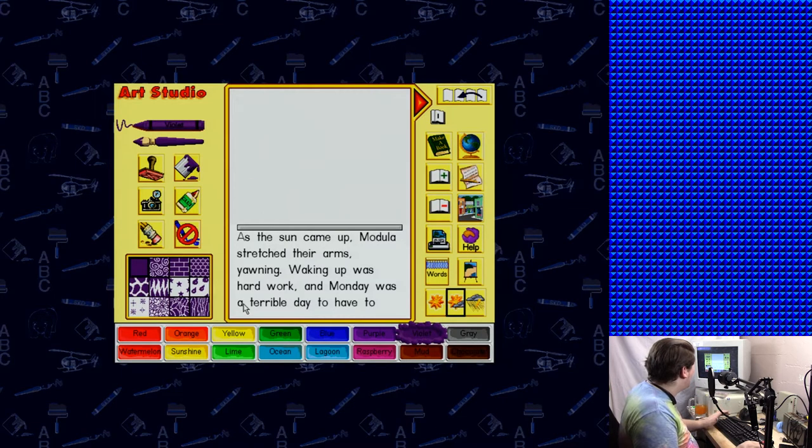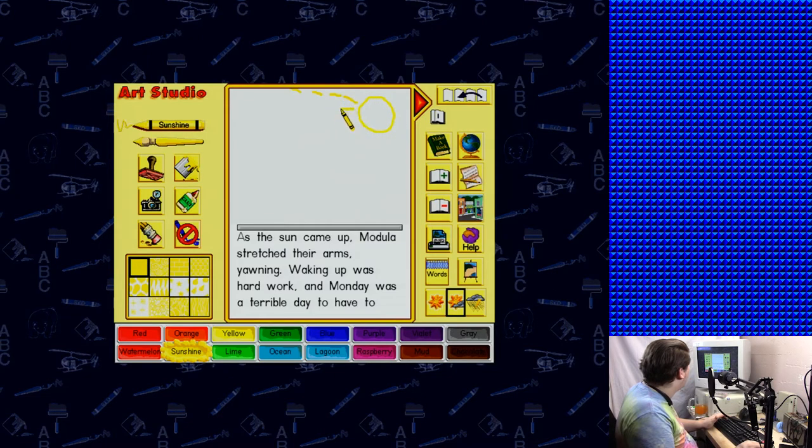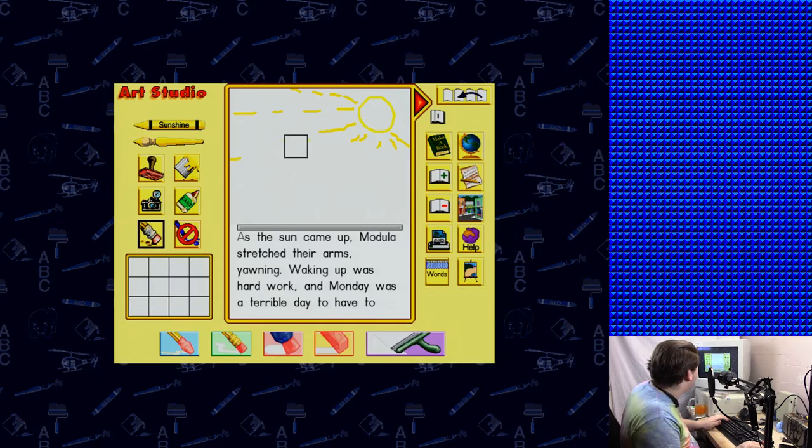Let's try and draw a sun here. Yellow. Okay, so I'm a terrible artist, especially with a mouse. I'm actually going to get rid of some of this. I don't know why the eraser makes that sound. That's a very disgusting sound.